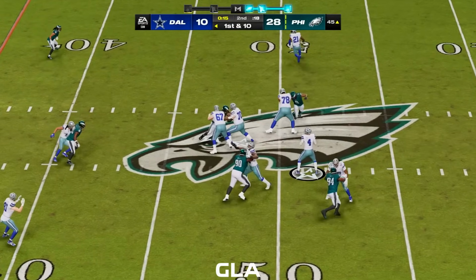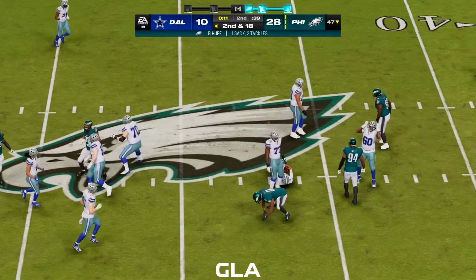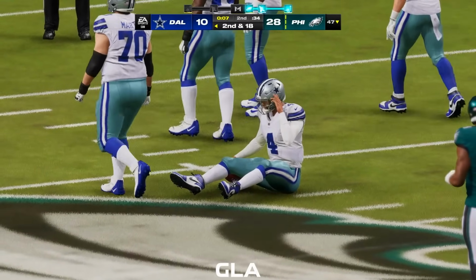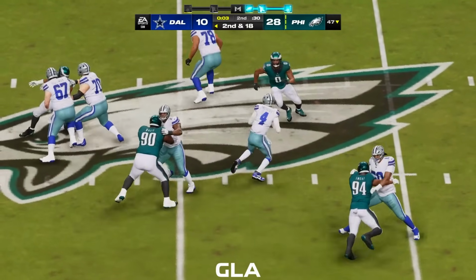Prescott yet again. Pressure comes, and down he goes. The Eagles get there for the sack. They'll wind up losing 8 on the sack there, and it's 2nd down.